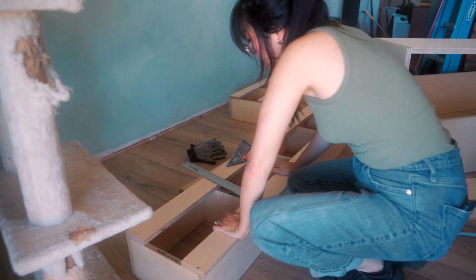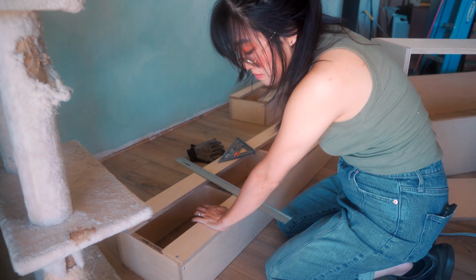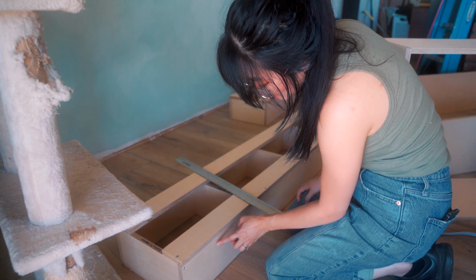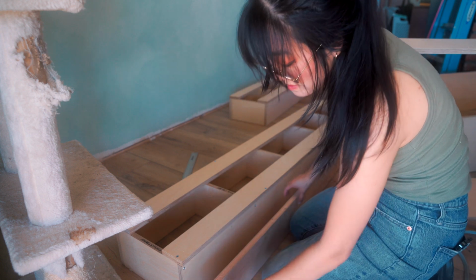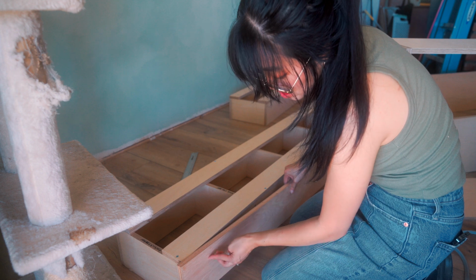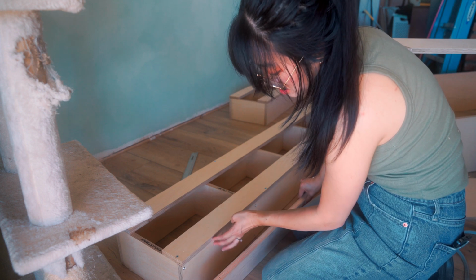So now, I'm going to put a face frame in front of this toe kick. Basically, what a face frame is, it's to hide this ugly grain difference. If you put a face frame in front of it, it'll look a lot more finished. So you'll see this instead of this ugly thing.